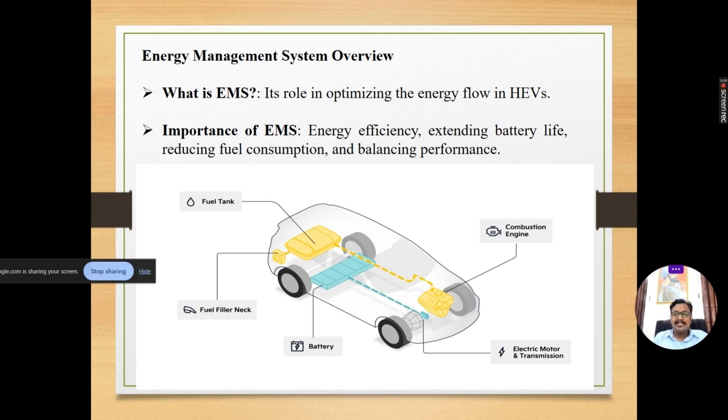A well-designed energy management system can reduce fuel consumption effectively. As the first point, we talked about energy efficiency. Of course, if energy efficiency increases, automatically the fuel consumption of a particular vehicle gets reduced. And the third and last point is balancing the performance.